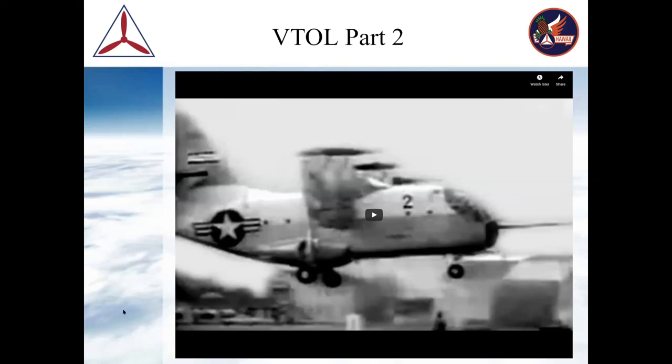That's a very interesting snippet in history. This is the capability that everybody wanted at that point in time: short takeoff and landing or actual vertical takeoff and landing, with multi-squad capability or single vehicle movement capability. But it wasn't a reality for many moons.